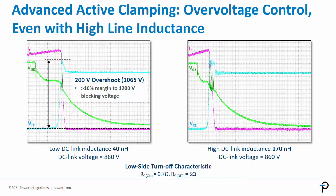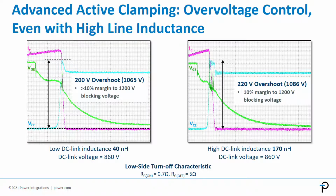Looking at a more challenging case, here we made the same investigation with a loop inductance of 170 nanohenry. Again, you can see there is the load current IC, so we are turning off the device and therefore IC is dropping, VCE is increasing, reaching again a certain threshold, and then our advanced active clamping becomes active, which you can see in the VGE, the gate emitter voltage. There you can see that our advanced active clamping is actively turning on the semiconductor to dissipate the overvoltage and turn this energy into heat. So we are thermally using the semiconductor to bring down the voltage. Again, here the overshoot is within a reasonable range. Here it was a 220 volts overshoot, still leaving 10% margin to the blocking voltage absolute maximum level.